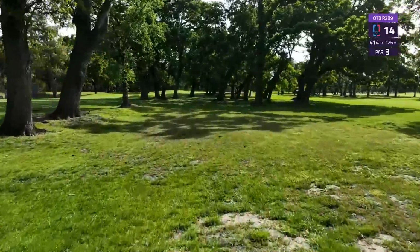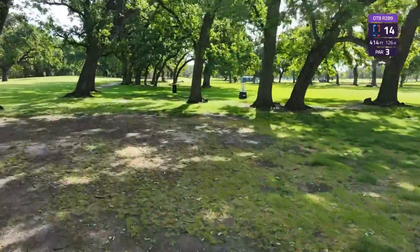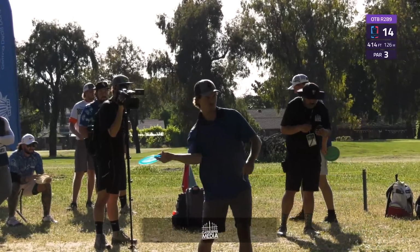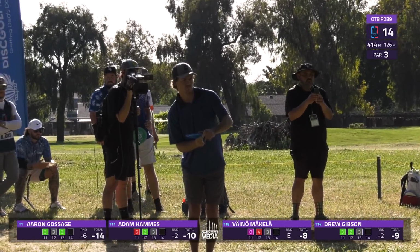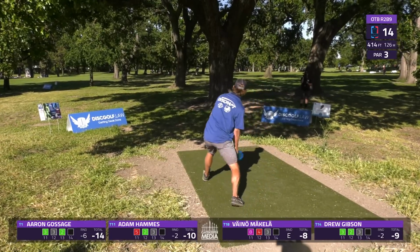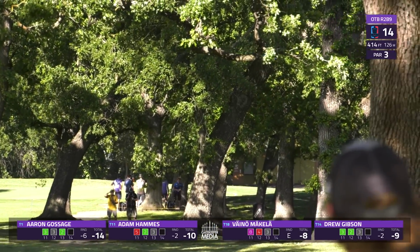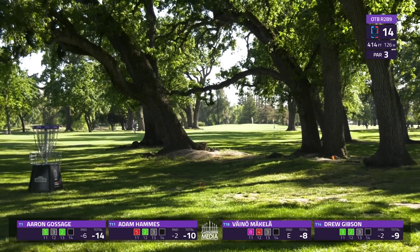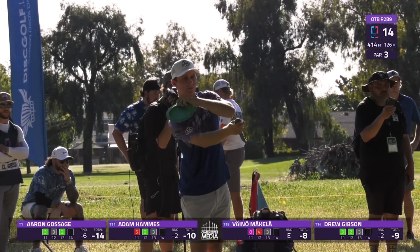Moves us into hole 14, a 414-foot par 3. Similar to the last hole, another one that you just want to hopefully give yourself a look on. Forehand is going to be a good play here. And this one just nose up and hyzer immediately. But still a outside look at a birdie for Aaron Gossage.